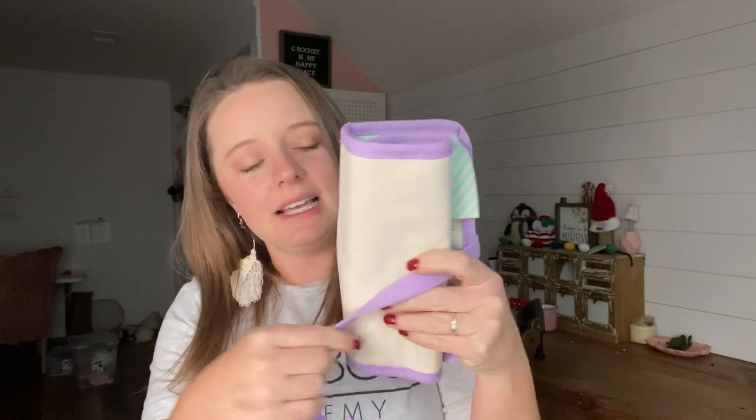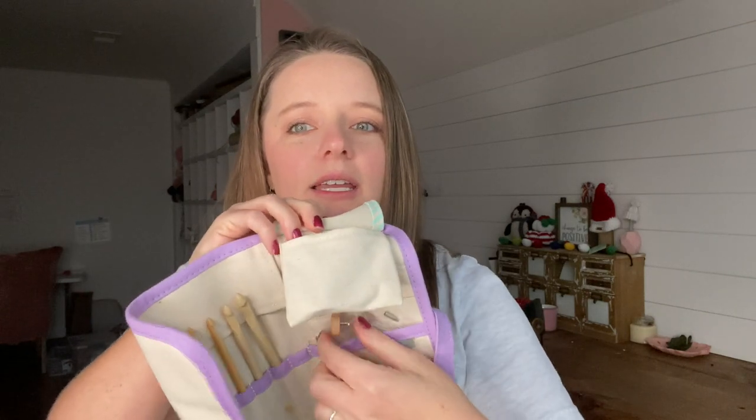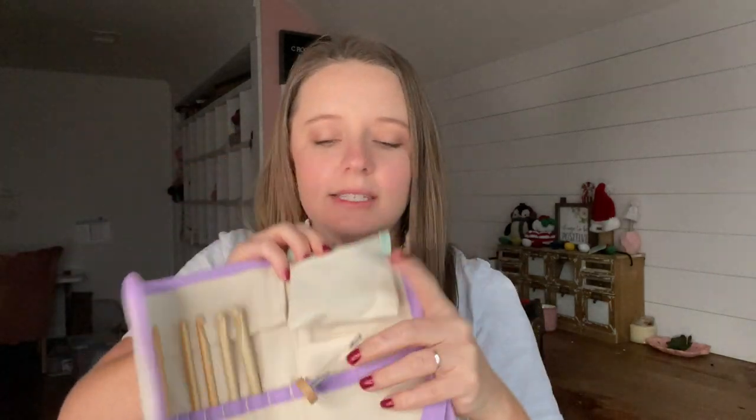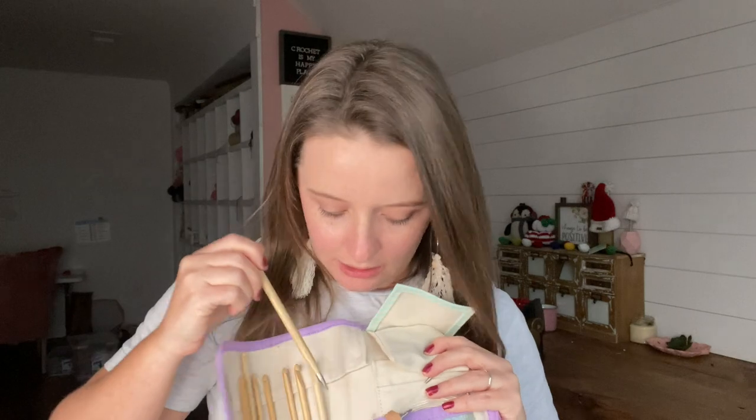You get a bunch of sizes. They come in this little bag that you can keep them in, and then they have a little pocket for your cord stoppers, which are these things right here, and then a little pocket for your cords as well. These attach to the end of these hooks, and you can make a very knit-looking fabric with Tunisian crochet.